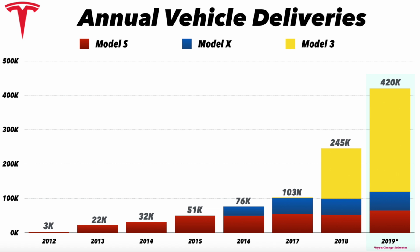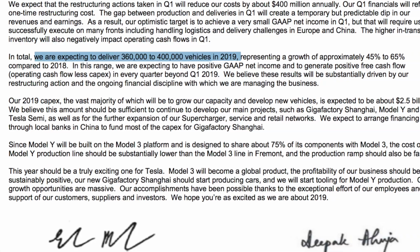And this is potentially the biggest thing that happened in the call that caught me by surprise. This is what I had originally been expecting for vehicle deliveries for 2019, about 420,000. I actually thought this was a little conservative: 120,000 Model S and X, and then about 300,000 Model 3s. And then Tesla in their quarterly letter, this is their real guidance, they've actually guided for 380,000 units at the midpoint, 360 to 340,000. So Tesla's guidance for 2019 deliveries is a little bit weaker than expected.